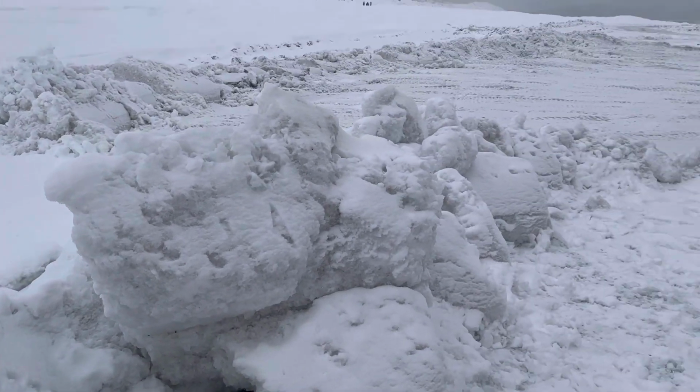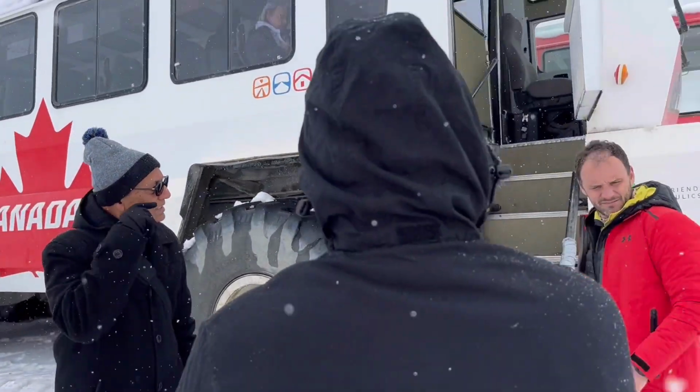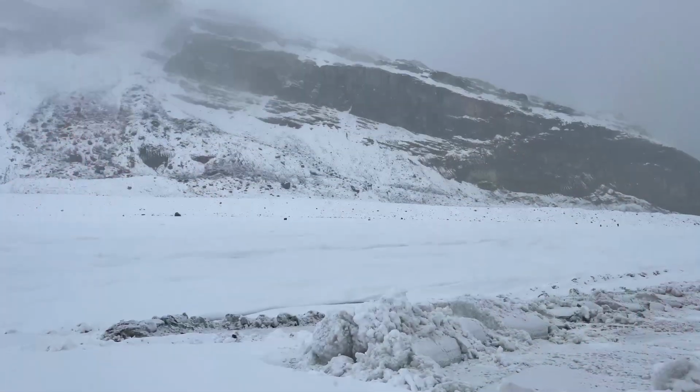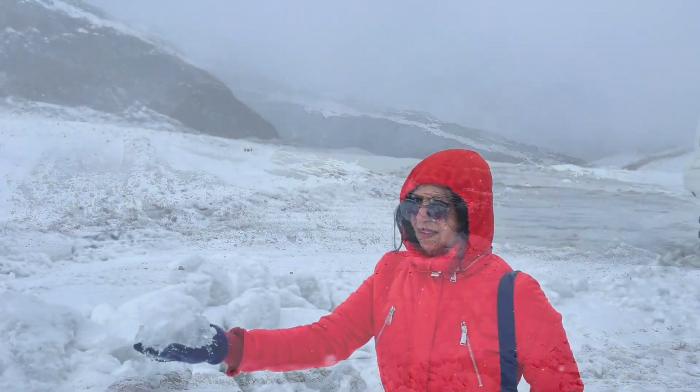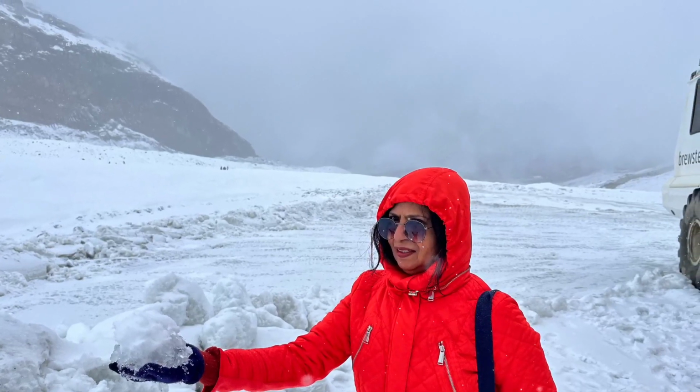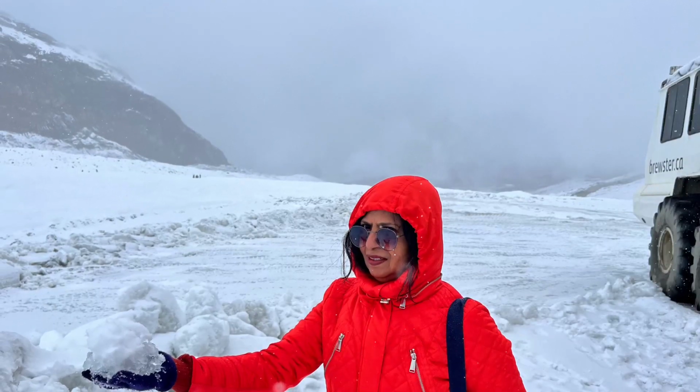In view of the treacherous nature of the glacier, you are allowed only to move around in a certain restricted area, and there are boundary markings which tell you not to go beyond.